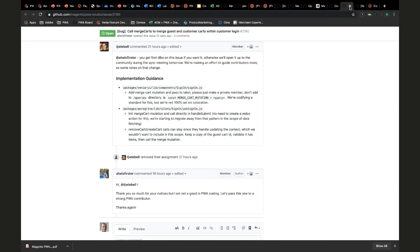But this is a good example. A developer or community member from Atwix noticed that we weren't using merge cart. It is ready to be implemented, so this would be a great first issue for somebody because it touches on Talons, it touches on our new component structure, and it touches on GraphQL and Apollo. So I think it'd be a really good way to dip your toe into PWA Studio if anybody is interested. Awesome. Thank you, Tommy.